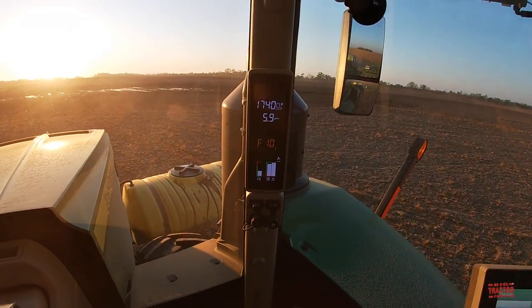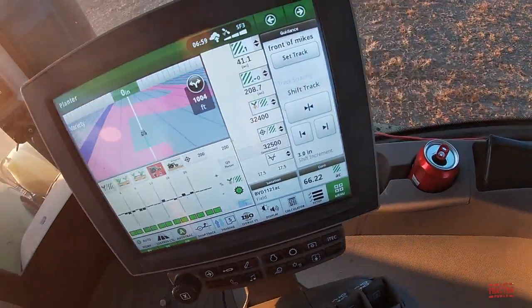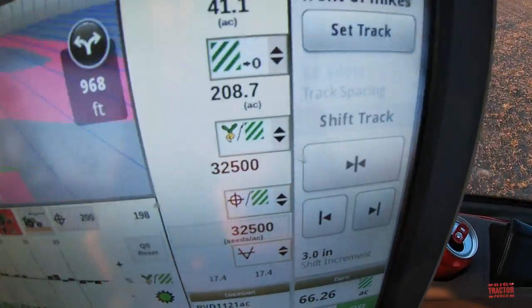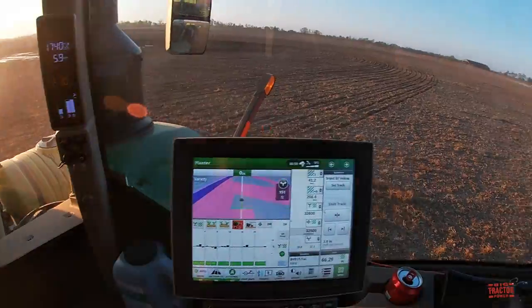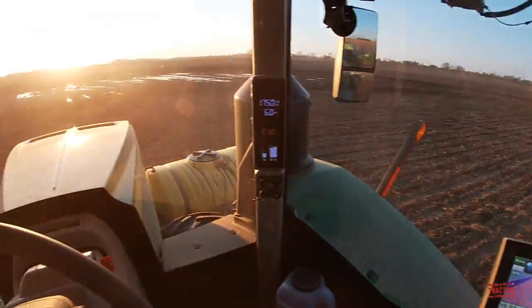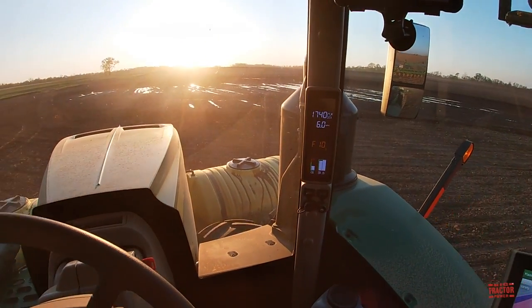About 6 miles an hour. This certain variety we're doing right at about 32 and a half on the population. Got a little wet spot here in the field we're gonna go around. Had some rain last weekend.